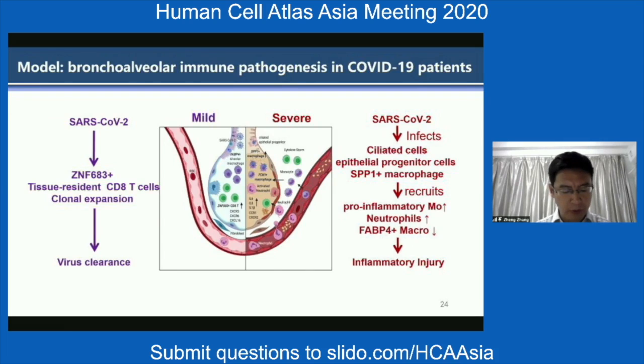So here we propose a model to describe the immune landscape of BAF in SARS-2 infection. In the mild patients after SARS-2 infection, the lung-resident CD8 T cells were clonally expanded, which may link to virus clearance. By contrast, in the severe patients after SARS-2 infection, the effector cells produce a large amount of chemokines, which further recruit more pro-inflammatory monocytes, neutrophils, and some other CTLs into the lung, leading to inflammatory injury.